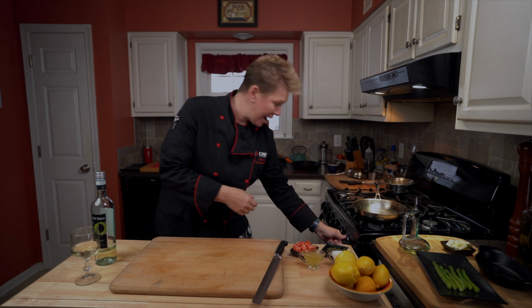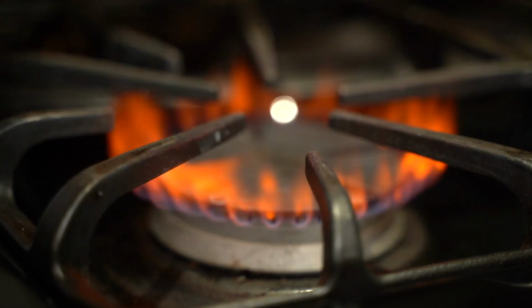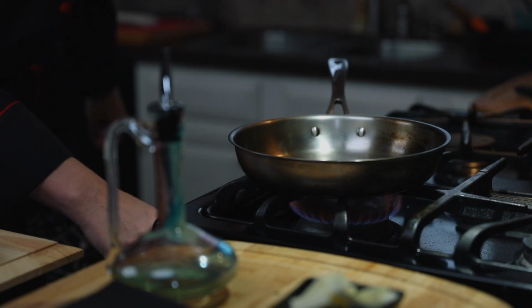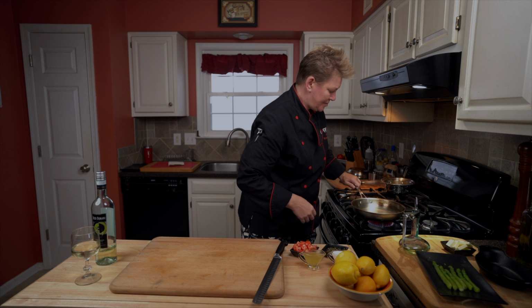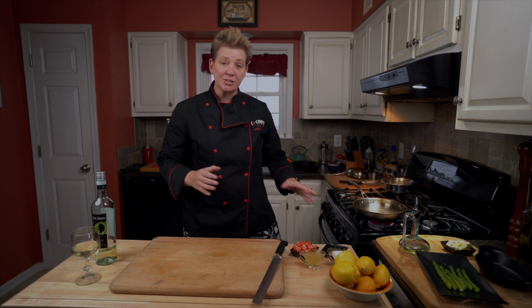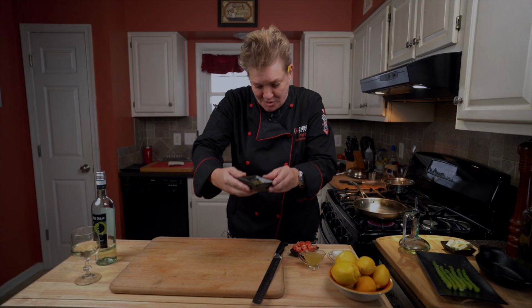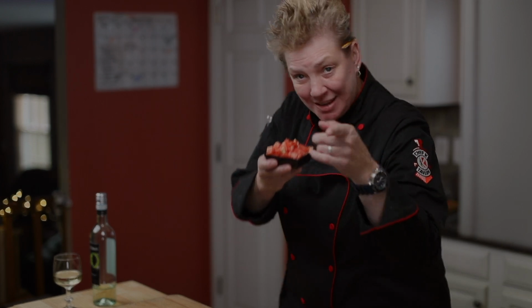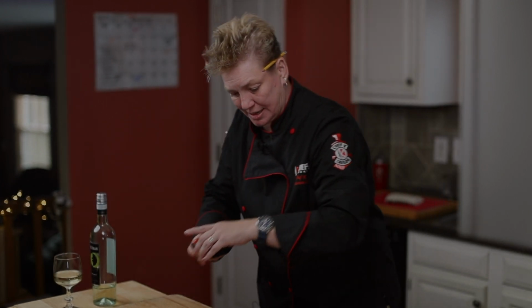All right, let's get our fire going. So we're going to get that on. I'm going to turn it to a little bit of a medium-high heat. There we go. So we're going to let our skillet heat up a little bit. Here's those capers. And then we've got our tomatoes, which I've already pre-chopped just a little bit. Tomatoes. Who doesn't like that?